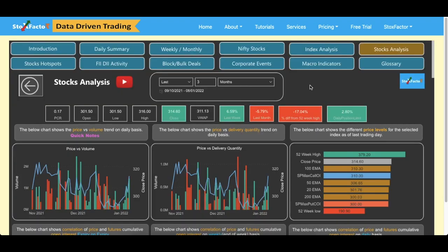So now the data for this stock is very interesting. You can see the maximum call writing is at 310 and the close price of the stock is already above 314. That is, the VWAP is also more than the maximum call writing price. So we can see very good amount of cash buying in this particular stock.